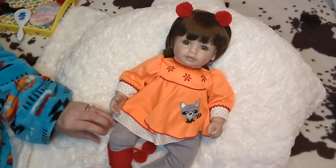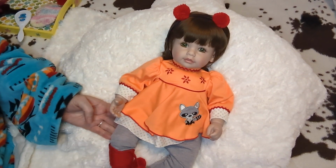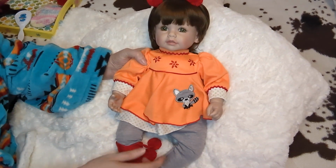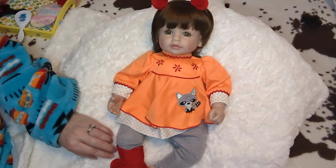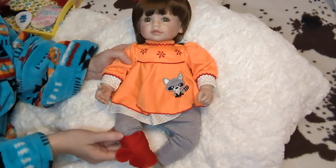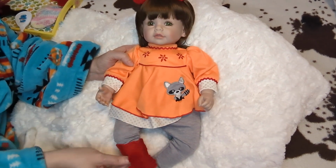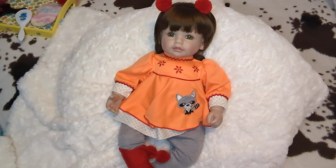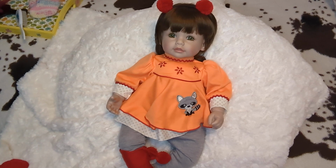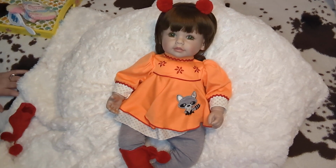I do have mini Ashton Drake dolls, which are super, super cute. Like my Celebration of Life Emily. I think that's what her name is. I'll look in my book later to find out. I don't know if you guys can see her feet the way that I have her. But look at these cute little leg warmers she has on with the balls on them. Isn't that cute? She is precious and her outfit is so pretty. I think they are just so cute and precious.